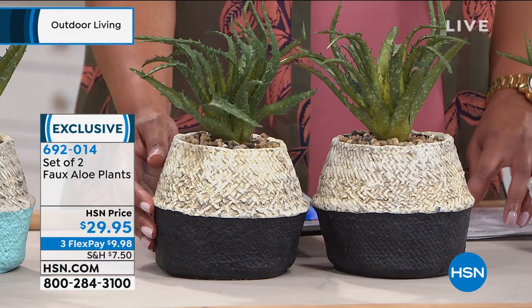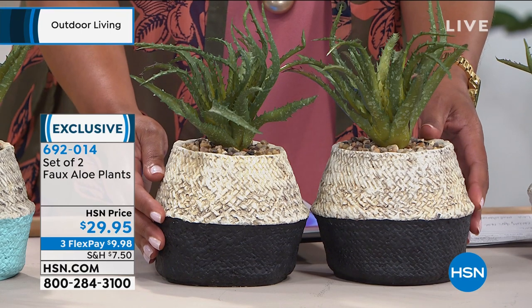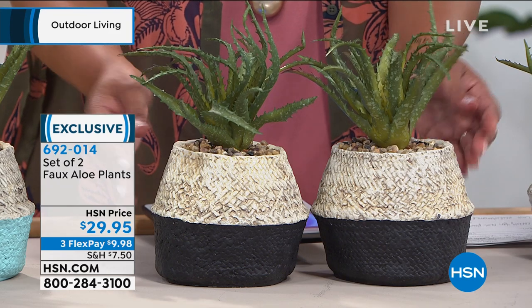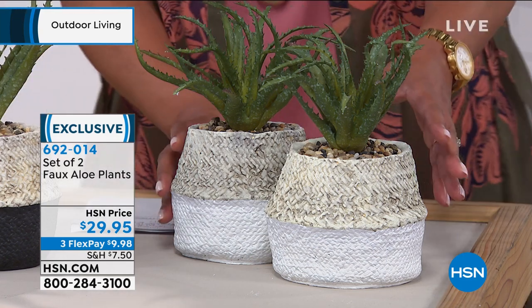We also have it for you in black, and ooh, isn't that pretty? I love the black. It's just gorgeous. These look so incredibly real. I have to touch them myself. Like, are you sure these are not real? Okay. The black is gorgeous. My first time touching them because I didn't get in here in the studio beforehand.